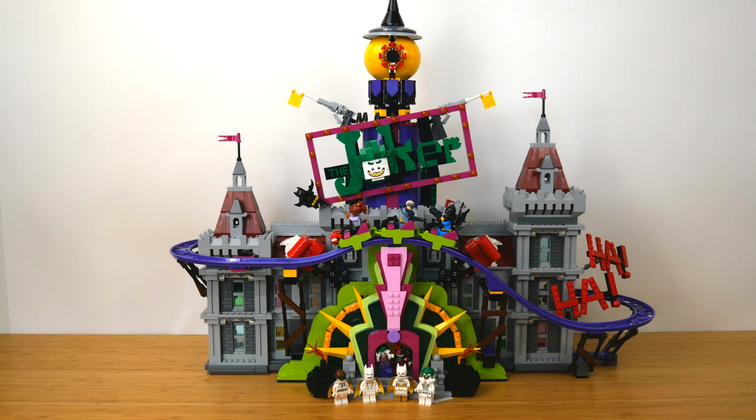This time I'm taking a look at what I think is one of the greatest LEGO sets ever made. This is the Joker Manor from the LEGO Batman movie. It's set number 70922. It's got 3,444 pieces, 10 minifigures, most of which are highly desirable exclusives, and it retailed for $269.99 in the US back in 2017.